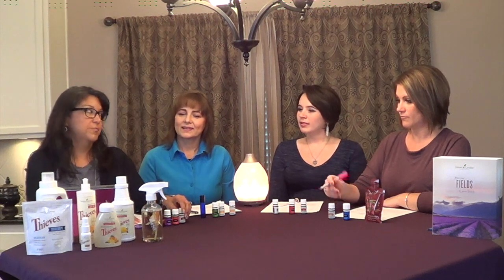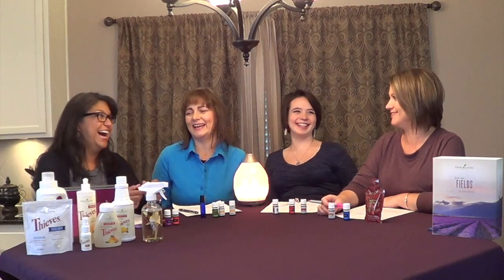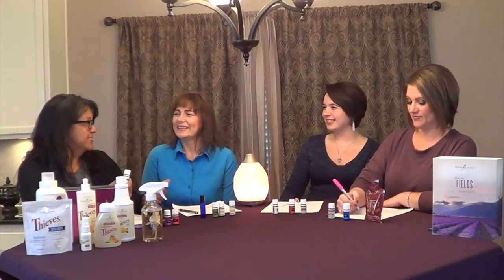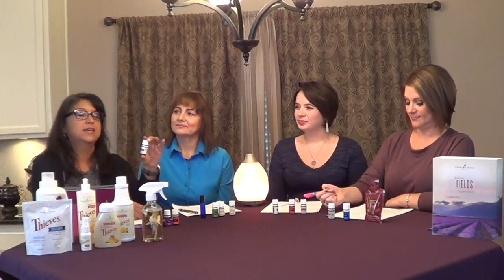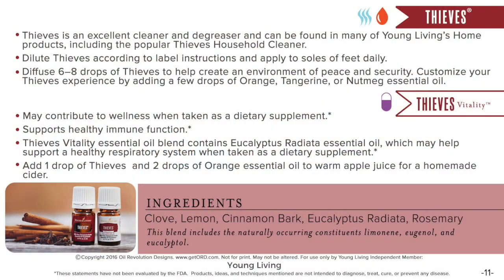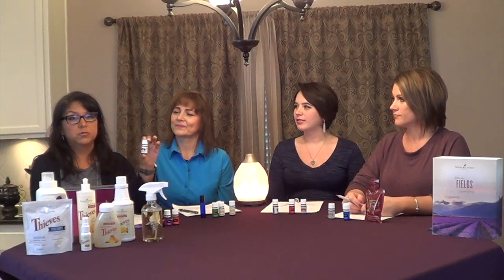Another fantastic oil I'm going to talk about today that everybody loves, Thieves. I think it's the best selling oil. So when I pick up Thieves, I'm thinking immune support first off. Thieves has got clove, lemon, cinnamon bark, eucalyptus, and rosemary, powerhouses of oils. Of course, isn't clove the highest oil in antioxidants in the whole? I didn't know that. I think so. It's super high in antioxidants. So I'm thinking immune support and cardiovascular, respiratory, things like that.